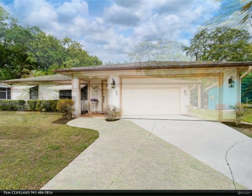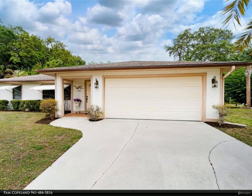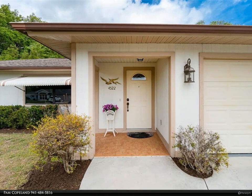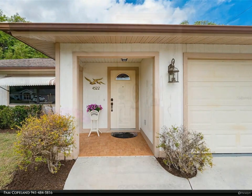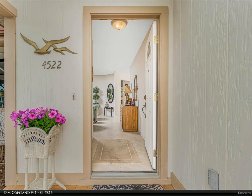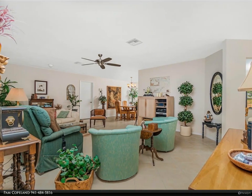Simply charming. This home has that warm and inviting feeling that welcomes you in. Upon entering the spacious living and dining area, you'll find tile flooring laid on the diagonal throughout all areas except bedrooms. The split bedroom layout is a favorite of Florida homeowners, giving your guests the privacy of their own suite. Each bedroom has a walk-in closet, however the master has an additional closet, just for him.